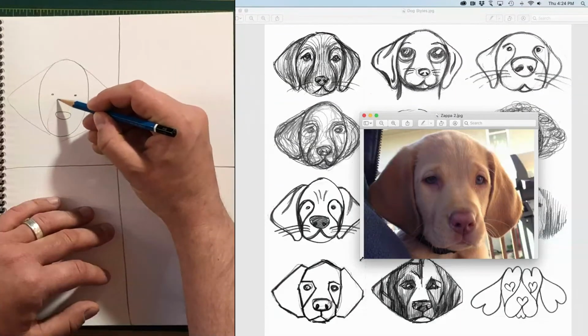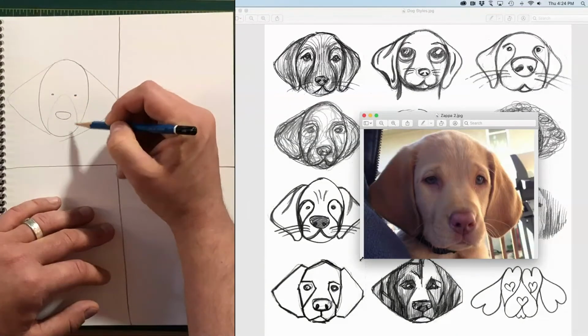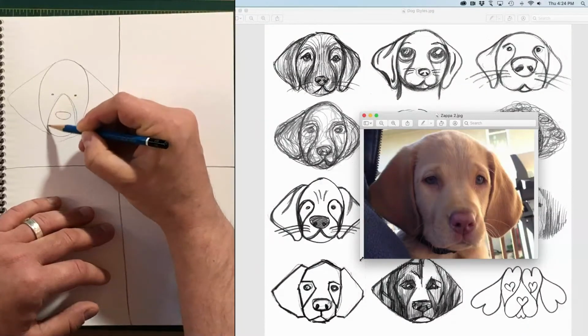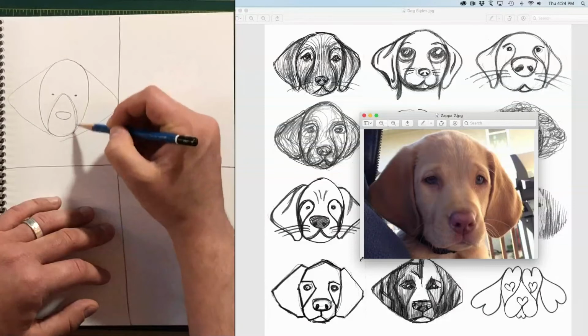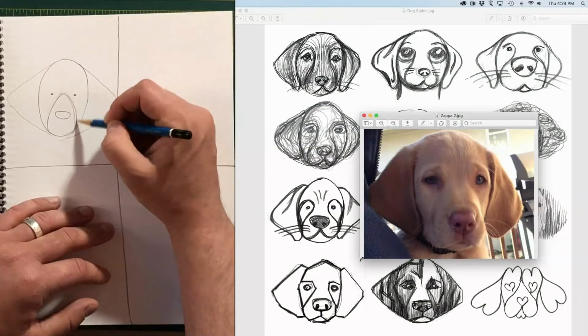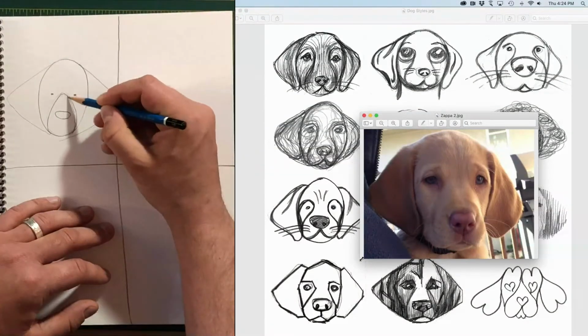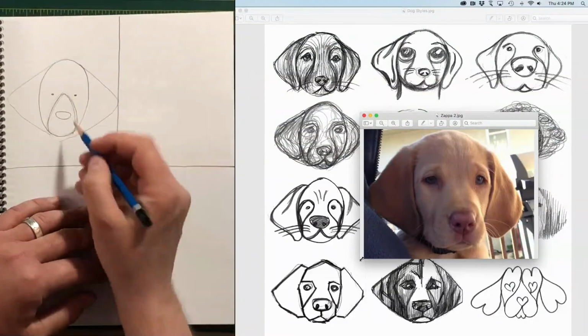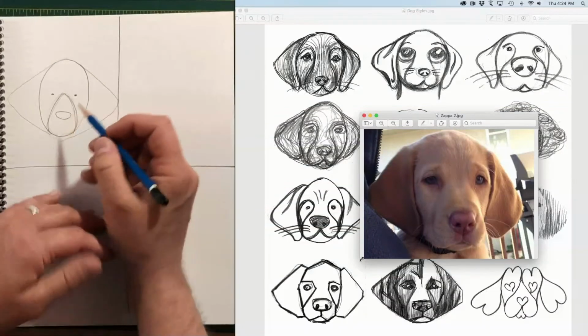And what I would do, and I'm drawing kind of light, maybe I'm going to draw a little bit darker. All right, so now I'm going to look for this. There's a drop shape in this dog's face, right? On the nose, anyway, from this point of view. All right, so that kind of helps me there.